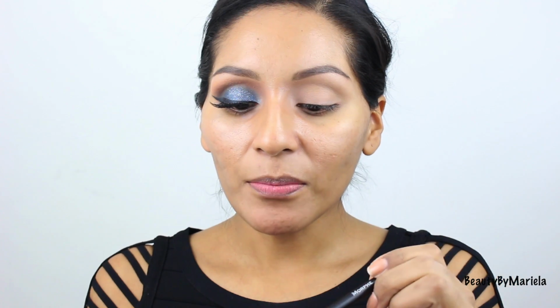This is an NYX, and this is called Blame It on Midnight, along with this Morphe MB23. It's a fluffy blending brush. I'm just gonna dip in, tap off the excess, and I like to start right in the center of the socket of my eye, and I just start blending it out.